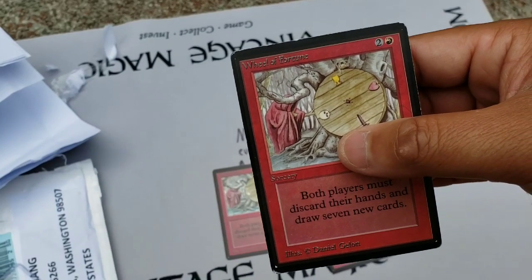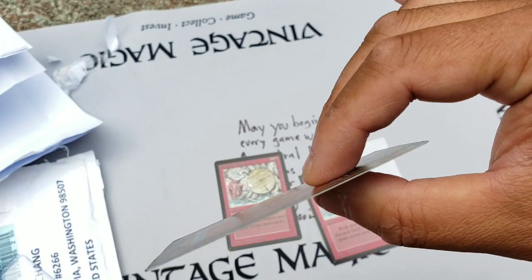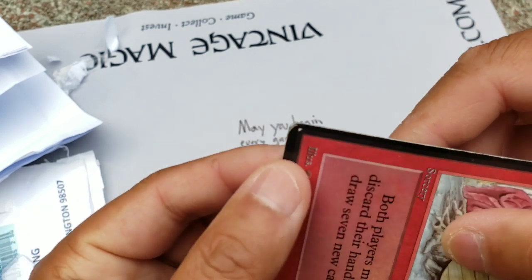Also, the edge test. We looked at the edge. The edges were a lot more prominent. I can see both papers were basically there and then glued. It's very weird.